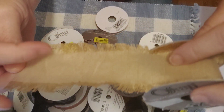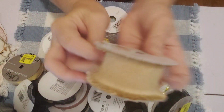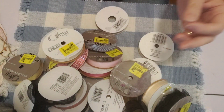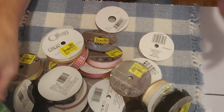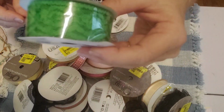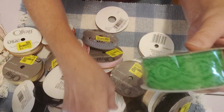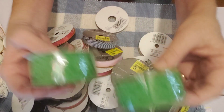And I like this frayed edge. I thought that was neat. And the color is a neutral color, so it can really be used on a lot of things. Here's a green lace. This one was 50 cents, but I thought that was pretty. Let's see, do I have any more green laces here? Yeah, there were a couple of those.